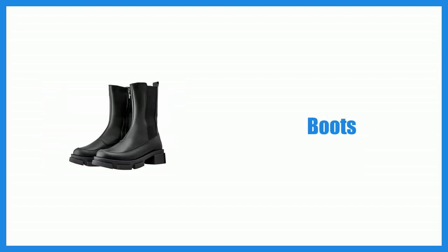Boots. He wore his sturdy boots for the hiking trip.